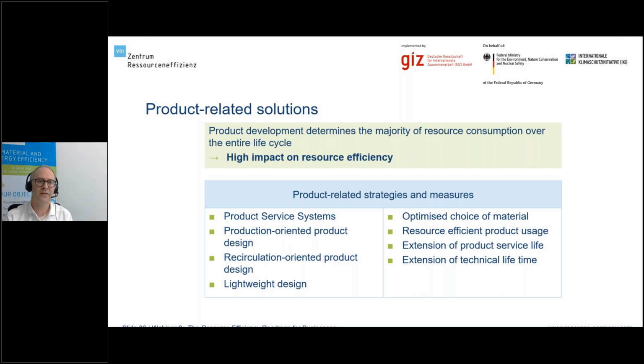So just to show some examples of strategies and measures that can be taken in this part. If you remember last week's webinar, we had an example of a product service system that was chemical leasing. This could be an option, but also production-oriented product design, circulation-oriented product design, as well as lightweight design of your product. Then a better choice of material, for example, but also, beside the product development, for the customers, the resource efficient product usage, so a lower energy consumption, for example, in the use phase, as well as the product service line extension or the technical lifetime.